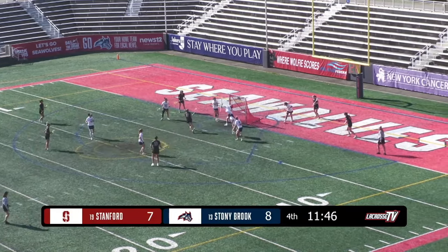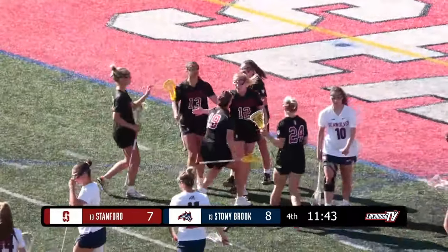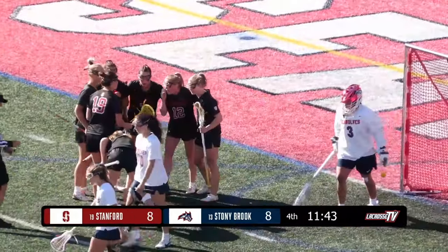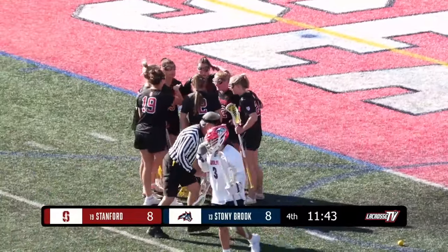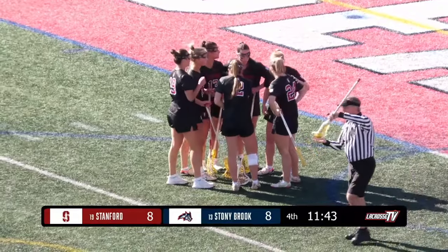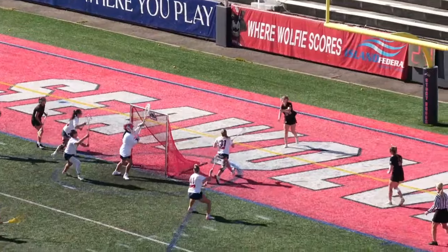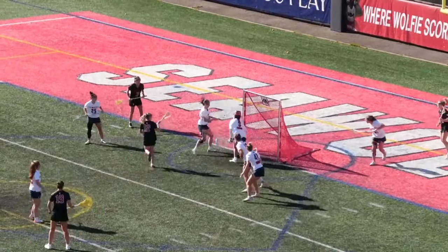Play to the back, played across, great movement by Stanford. They find the goal and make it 8-8. They find some space in the Stony Brook defense and get the first goal of the fourth quarter. Tie game with 11:43 to go. Ailish Kelly on the doorstep from a feed from Aaliyah Pawlitzki.